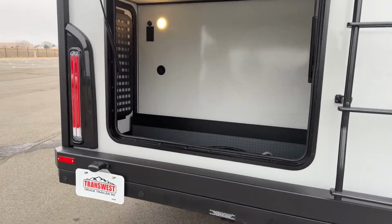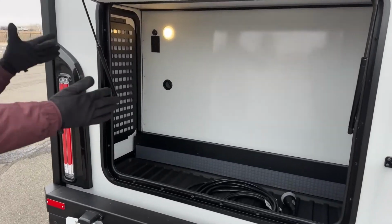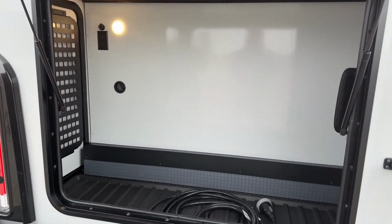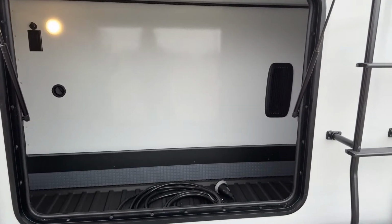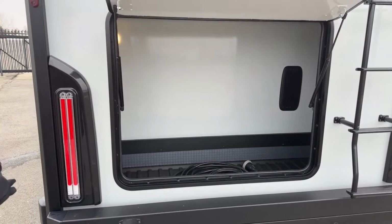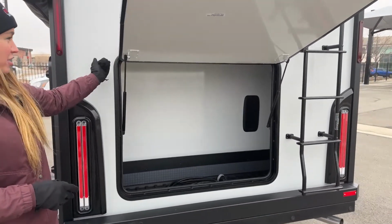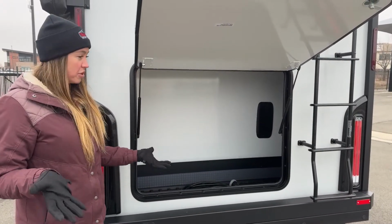Otherwise, of course, you can put it in your garage area. This is one of my favorite entrances just because it's a lot wider. Some people have a little bit wider handlebars on their bikes. You can angle it in here to get it in a little bit more gracefully. And you don't have to really fight that door in the wind. Since this is on a nice hinge here, it keeps it nice and propped open for you.